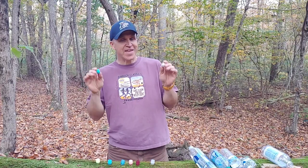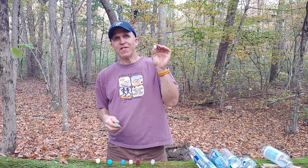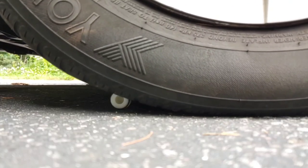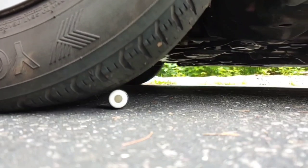If you look on the website, there is a link to a strength test where I whack it with a rock and throw it up into the air. And these are definitely more durable. But the reality is, the white one is more durable than the yellow one. But you could take a rock and smash this 3-4 times.